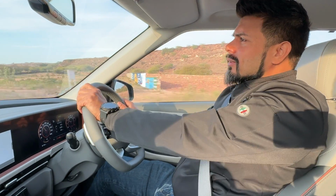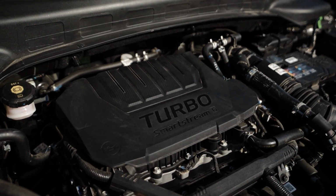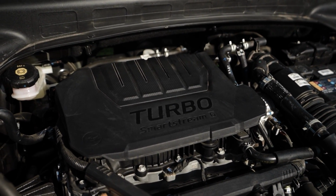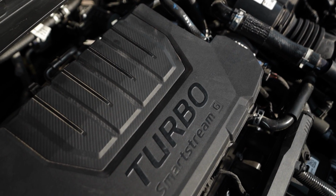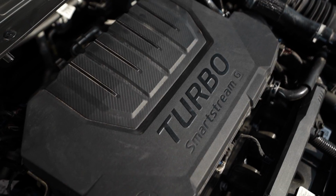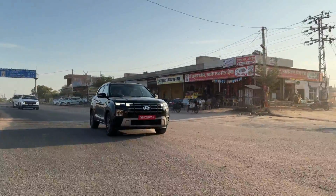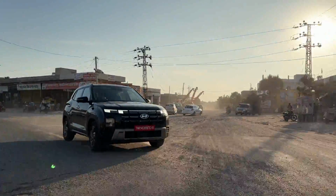So this engine here, the 1.5 liter turbo petrol, produces 160 PS of peak power at 5,500 RPM, and the peak torque here is 253 Newton meters, which is produced between 1500 and 3500 RPM. Now, I've been driving this car all morning and it's impressive in a lot of ways.